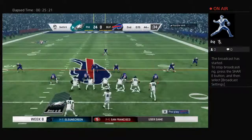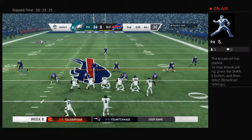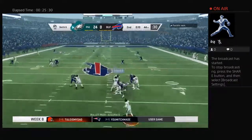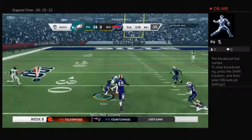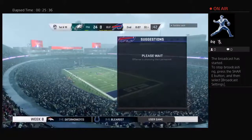The Eagles on 3rd down. 2 for 5 to this point. This will be 3rd and 6. Working from the gun, Keenum. And this is caught by Jackson. He's got this to the 30 before being taken down.